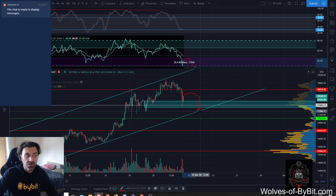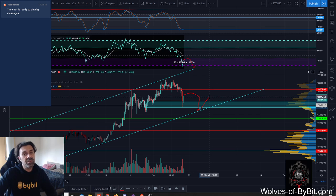And this is a continuation of the trend. And you know, there might be a bounce, but if you're in a long position, this is where I would decide to close my long position, whether it's at a loss or not. Just ride it out and see what happens.